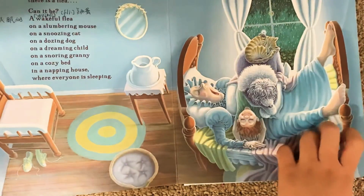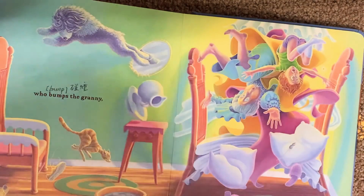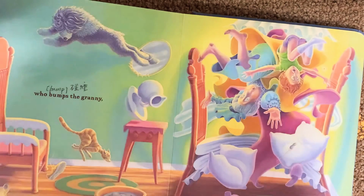And on this page they are there, and then on this page they all break the bed. They all make, whoa, look at that.